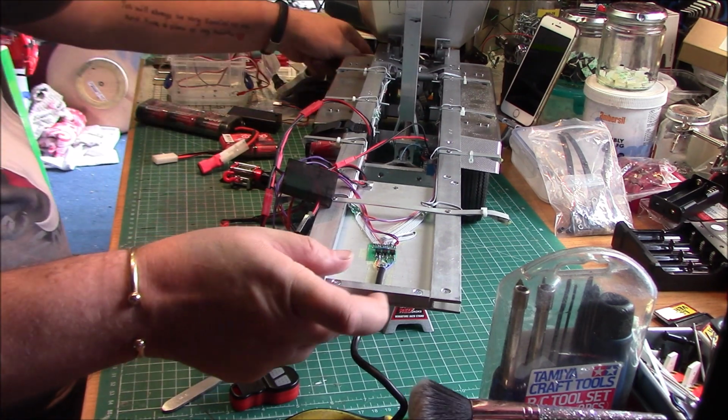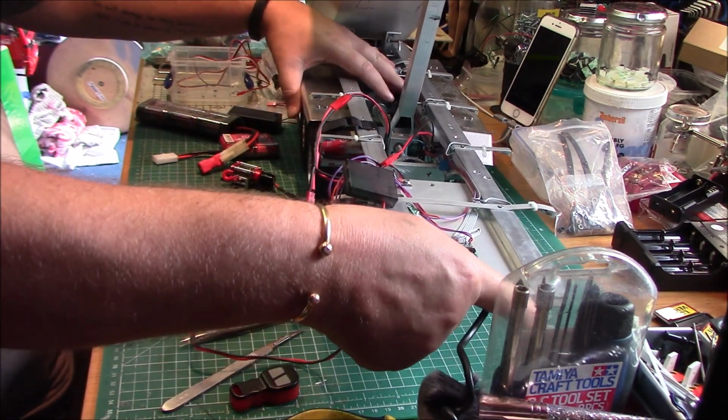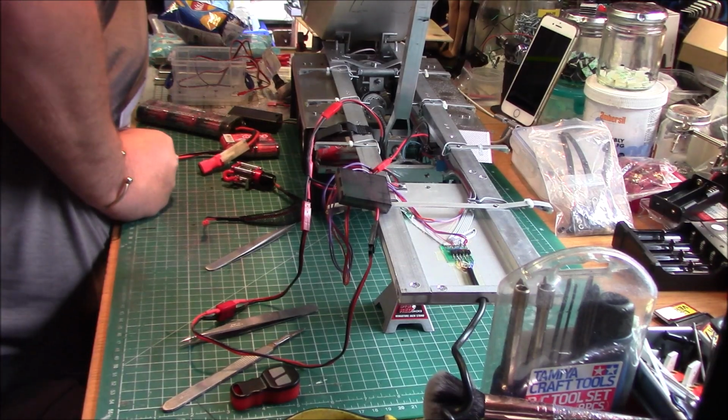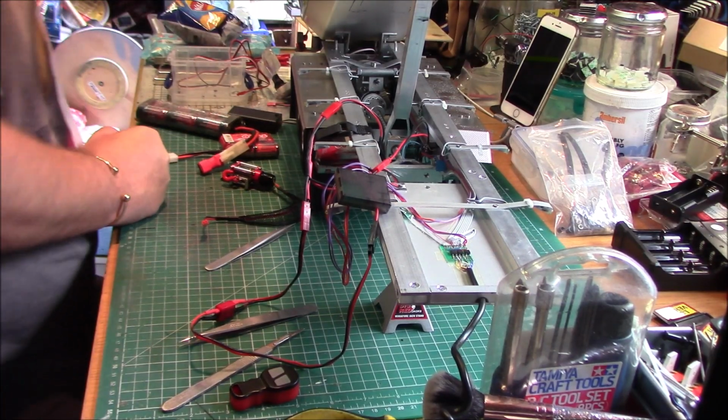Right, so first things first. I don't know why the bloody hell this thing seems to be leaning, or is it me? No, it was leaning on a video, and is that just playing on my mind now, thinking it's leaning all the time?